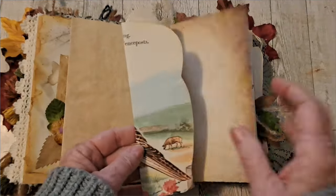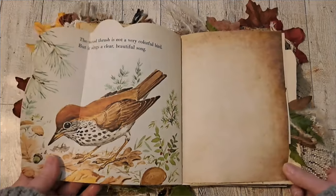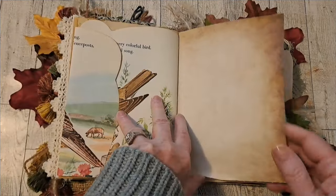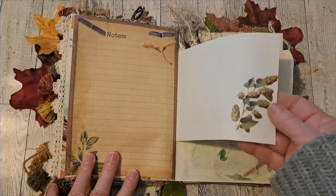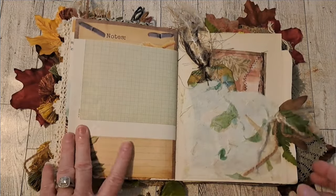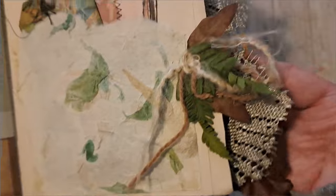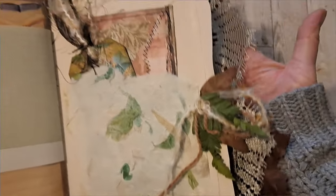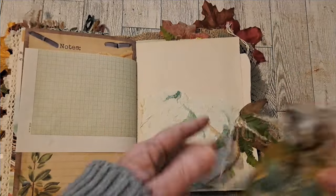That cute bird book, cute little bird. Notes, added a little sticker. And here we have that handmade paper, a little cluster here with leaves and things. And inside we have this tag with fibers.